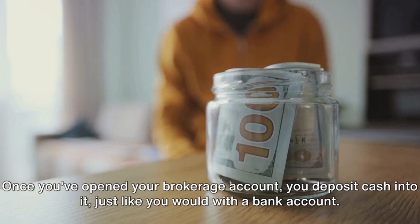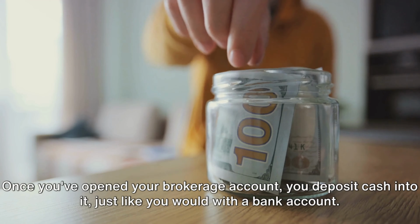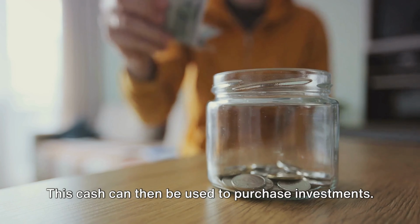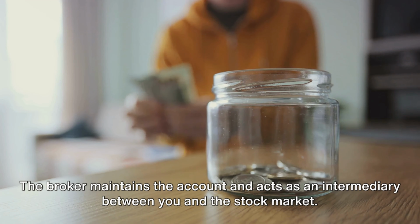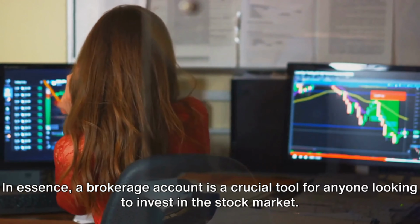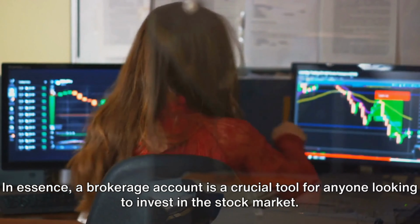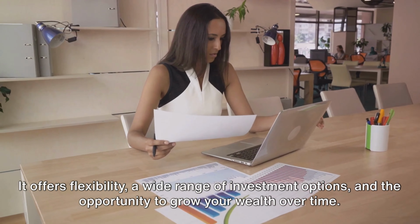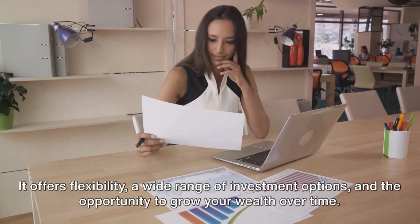Once you've opened your brokerage account, you deposit cash into it, just like you would with a bank account. This cash can then be used to purchase investments. The broker maintains the account and acts as an intermediary between you and the stock market. In essence, a brokerage account is a crucial tool for anyone looking to invest in the stock market. It offers flexibility, a wide range of investment options, and the opportunity to grow your wealth over time.